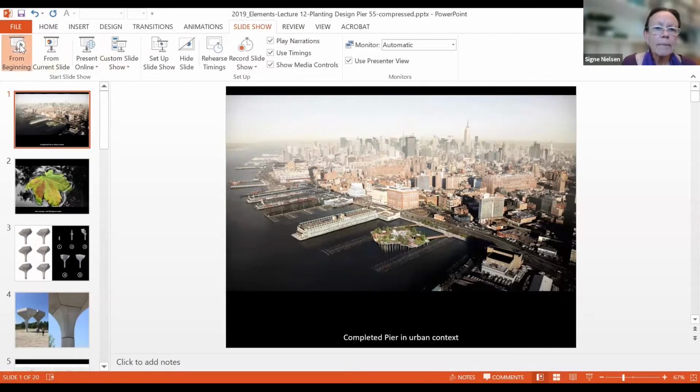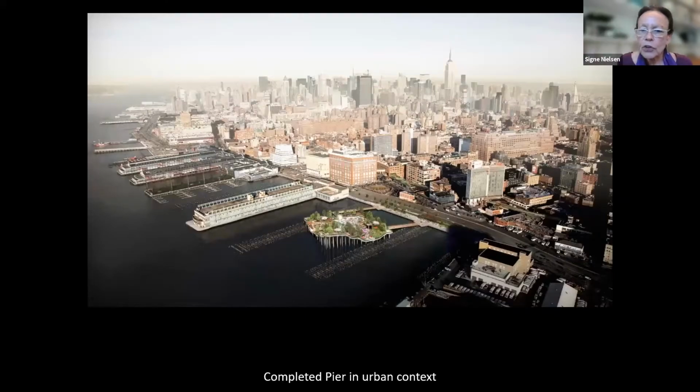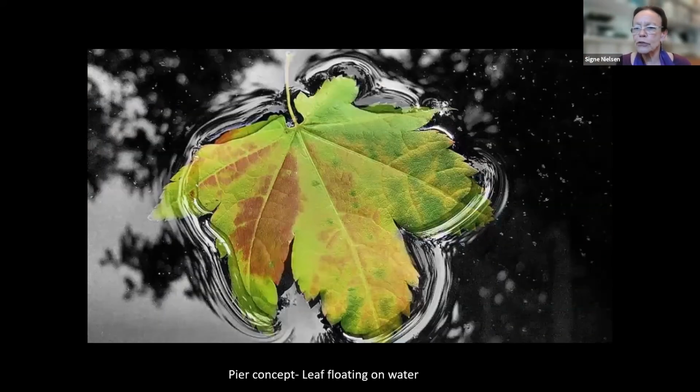Okay. So I think one of your questions might have also been, what was the inspiration for the pier? And Thomas's vision, which I think is shown well here, is the idea of a flying carpet. And my vision was more of a leaf floating on the water. So it's kind of the difference between a landscape architect and an architect. One is more structural, one is more organic. But anyway, I think that visual is good.